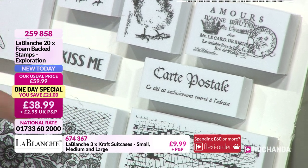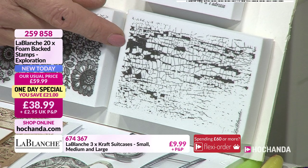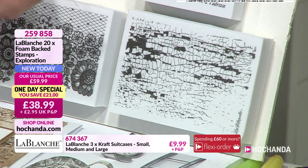Love that. And then we have the second kind of crackle, this one. I like these when I do something like mixed media.